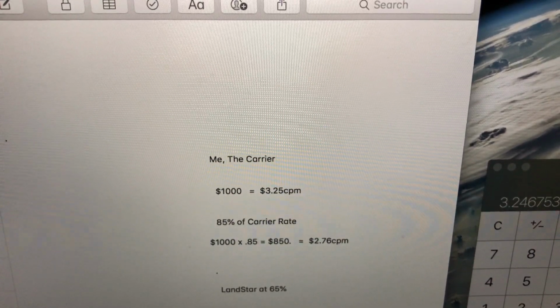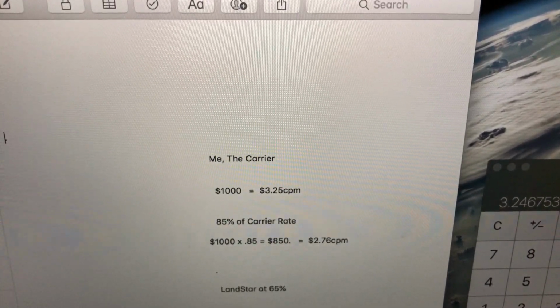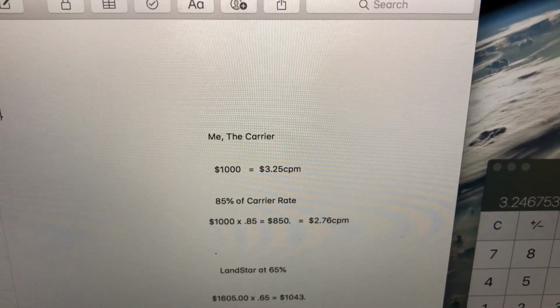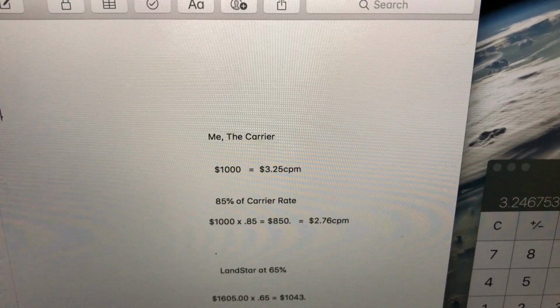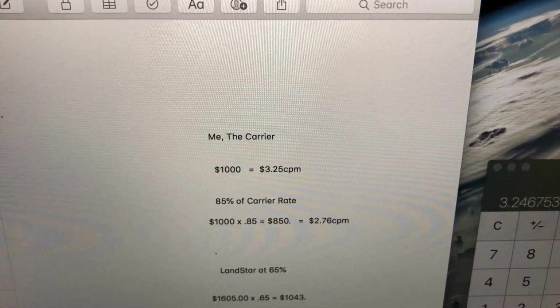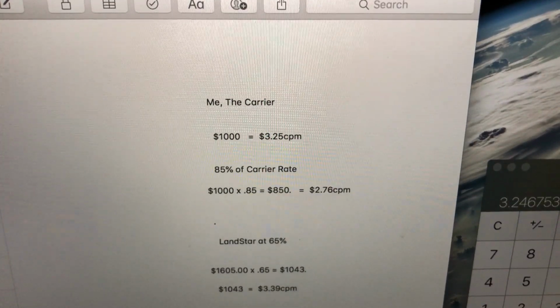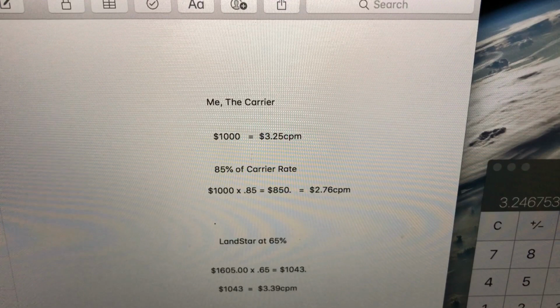Now, my brother and my buddy Danny, they was doing that same load at Landstar for 65%. Can you guess what that load was paying? A lot of people say, oh, he's probably getting $1,200-$1,300 for it. Nope. Maybe 14. Nope. Maybe 15. Nope. They was getting that load for $1,605. Now you take that 65%, it comes to $1,043. Now that $1,043 divided by 308 miles comes to $3.39 a mile.